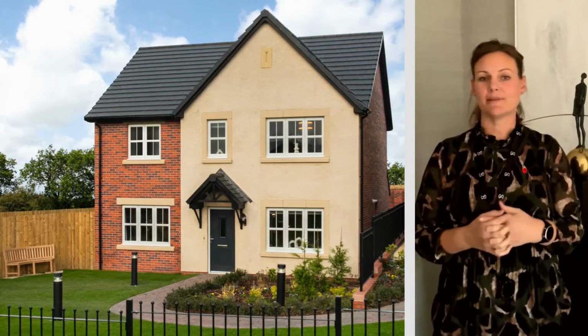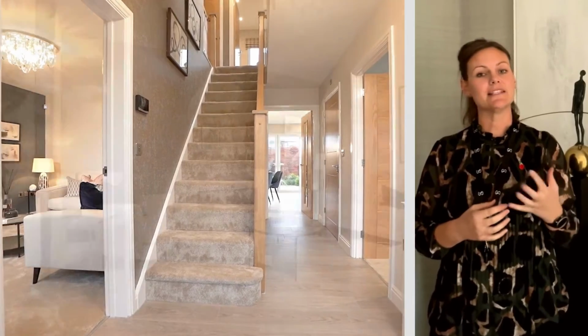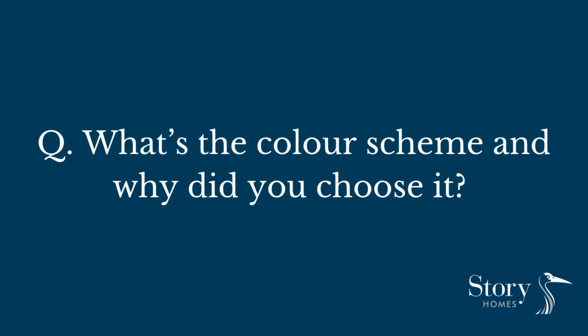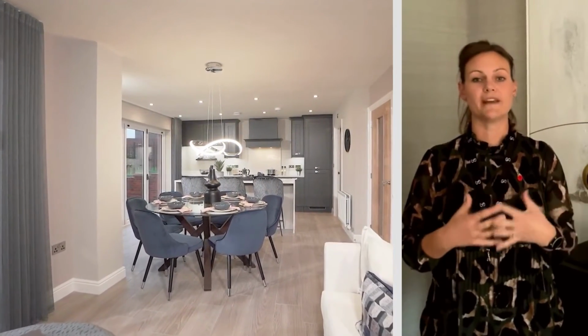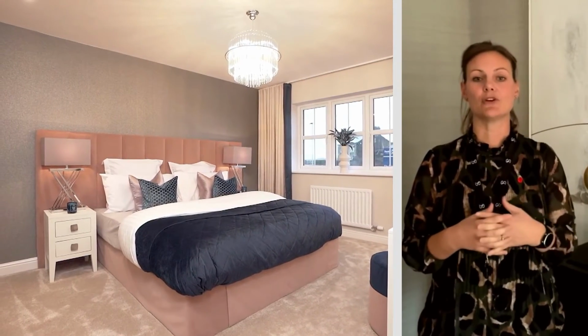The Robinson house type is a great family home with rooms big enough for entertaining spaces. This house needed to feel warm, inviting and homely, yet smart and executive for a range of Story Homes customers. The house incorporated a mix of blues, neutrals and dusky pink tones to create that warm and inviting feel whilst adding depth to achieve that quality executive look and feel.